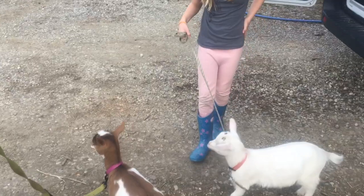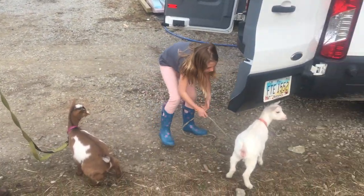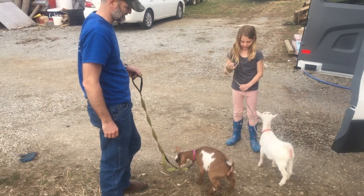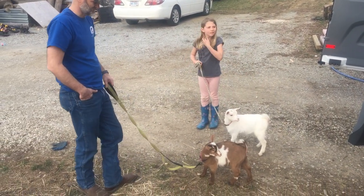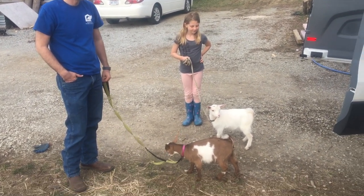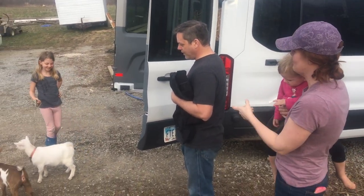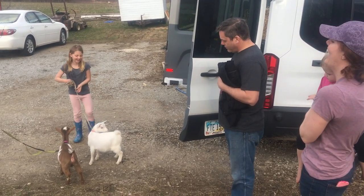Hudson, he's peeing. Oh, it's gonna poop right there. Look at those little pellets. Oh yeah. That's the cutest poop I've ever seen. I got that one pooping too.